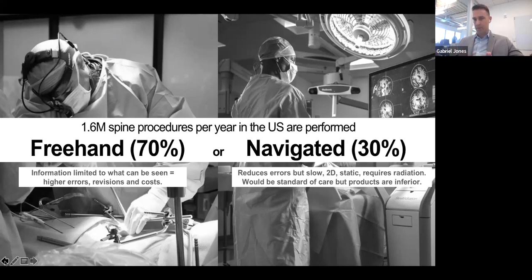They're only done, 100% of them are done these two ways, freehand or navigated. And freehand means what it sounds like it means, which is an individual, a surgeon, relying on their knowledge and the feedback they're getting from the anatomy, mostly haptic, and then anatomical understanding, to do about 70% of those procedures. And the problem is that the surgeon doesn't have access to the information they need, so error rates are very high in that complex anatomy. And about 50% of those complex cases end up coming back for a revision, which is very expensive, results in lawsuits. It's terrible for everyone, of course, including the patient, the physician, the facility.